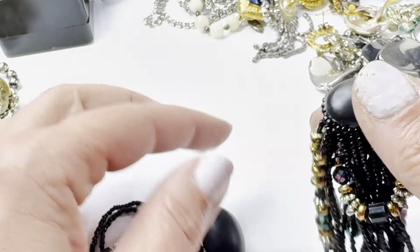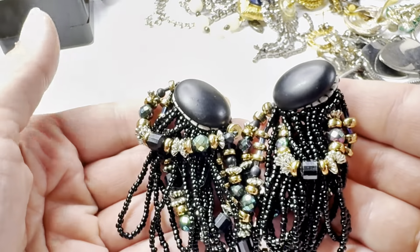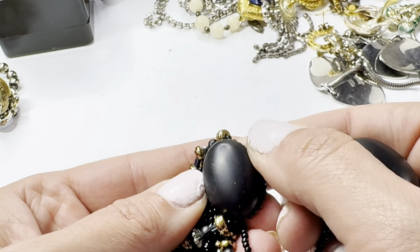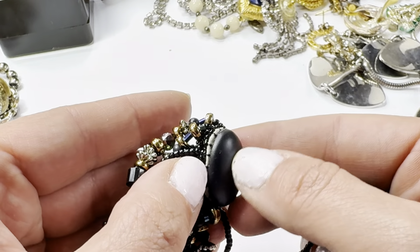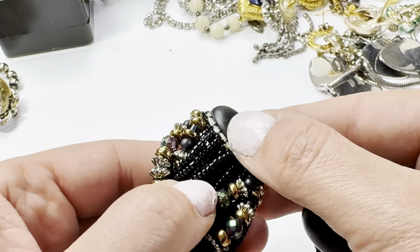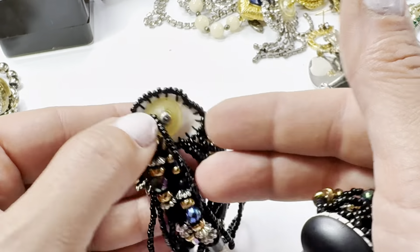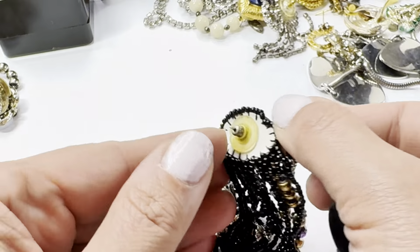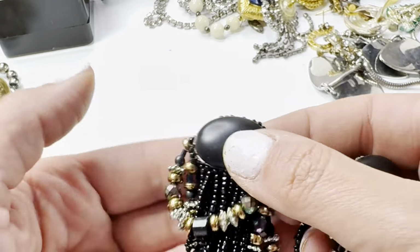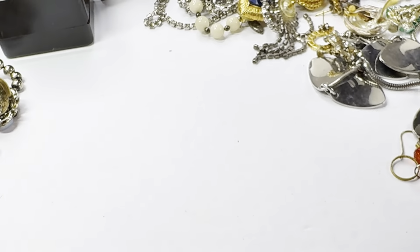And then both of them, yeah, they probably just both go like that. These are great. I think this is a plastic or resin cabochon. And then these are done on leather. That's really neat. Probably handmade by somebody. These are cool. Very cool. I'm gonna say $10 on these. I really like those.